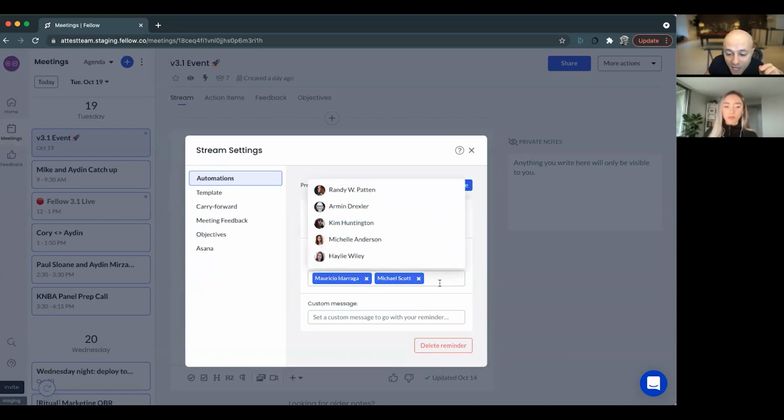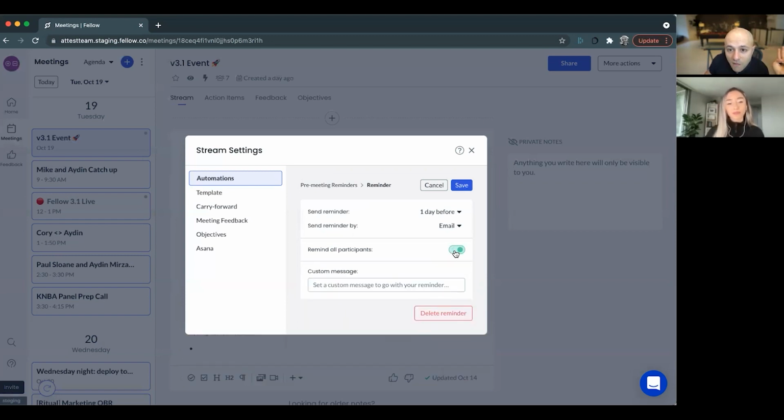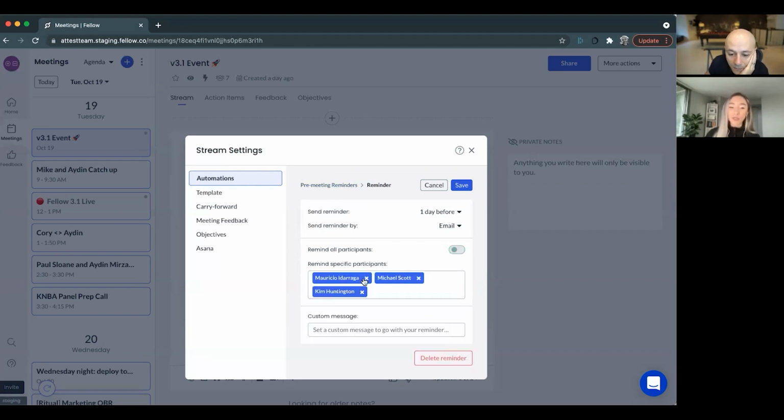And here's the cool thing. If I click on this, it's going to show me all the participants to the meeting, and I can choose which one of those participants that I want to send a reminder to. Maybe I don't need to send a reminder to all of them, but only a subset of them. Then I can do that. And of course, if I want to, I can just send it to everybody. So that's an option that you can use there too. I think that's very thoughtful. The fact that it shows you the people who are attending the meeting, and you, as a meeting organizer, you don't have to remember who is attending, who is invited. Fellow just shows you automatically, which is really cool.